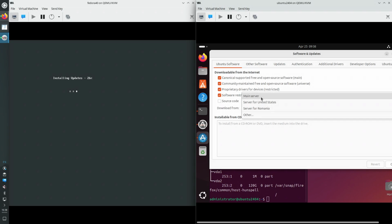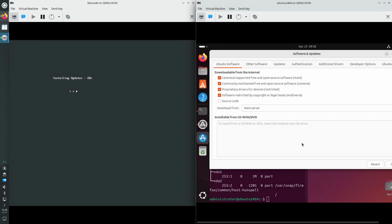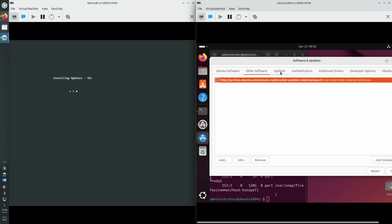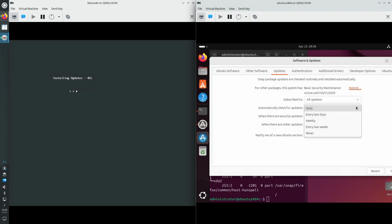Let's just change the server. Updates. Automatically checks when there are security updates, download and install automatically. Nothing. Or do we say nothing? Automatically check for updates.